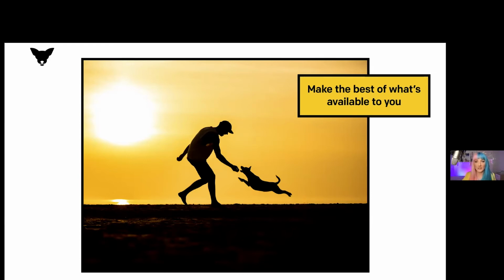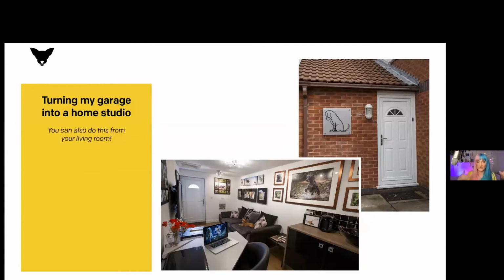And once I had a few months in business, I actually was lucky enough to have the funds to turn my garage into a home studio. So, okay, I didn't have the studio away from my home, which I would have really liked, but I had this resource that I could use. So just make use of whatever you have. I didn't have this to begin with. So I was just having clients in my home, in my living room, and I would sometimes go to their living room. You can do it out of the boot of the car when it comes to showing them their photographs. You can do it wherever.